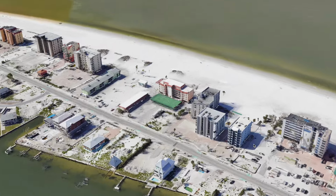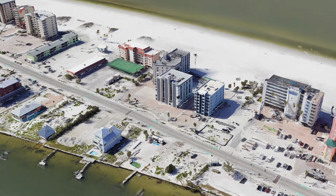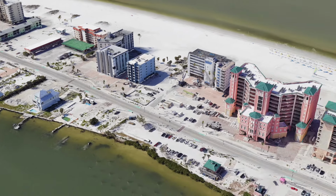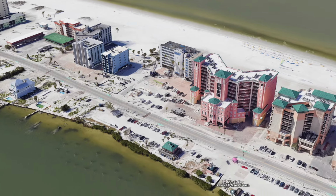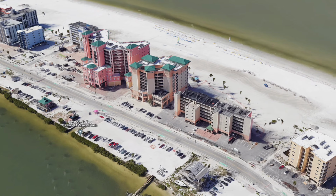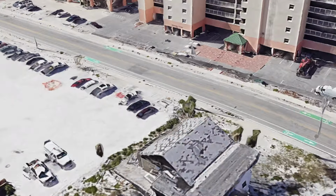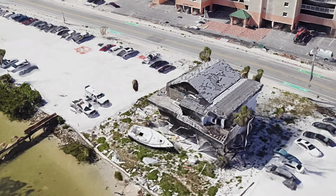Interestingly, Matlacha, if you're familiar with the area, has not been updated. The Sanibel Lighthouse has not been updated. But for whatever reason, Fort Myers Beach has, and also the yacht club area has been updated in Cape Coral. So really interesting how there's just these little segments that are literally just miles apart that have been updated or not updated.